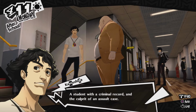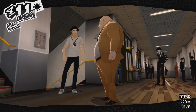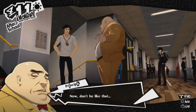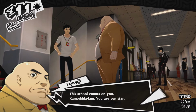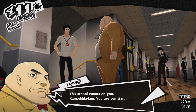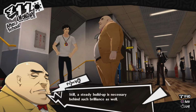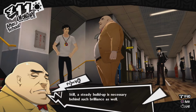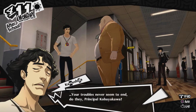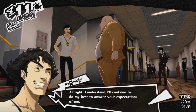Is your character just destined to suck in every dimension? Like, what is this? With a criminal record and the culprit of an assault case. At this rate, it'd be pointless how much I contribute to the school. Now don't be like that. This school counts on you, Kamoshida-kun. You are our star. Really? Really? He's your star? Still. A steady buildup is necessary behind such brilliance as well. Your troubles never seem to end, do they, Principal Kobayakawa? All right, I understand. I'll continue to do my best to answer your expectations of me.